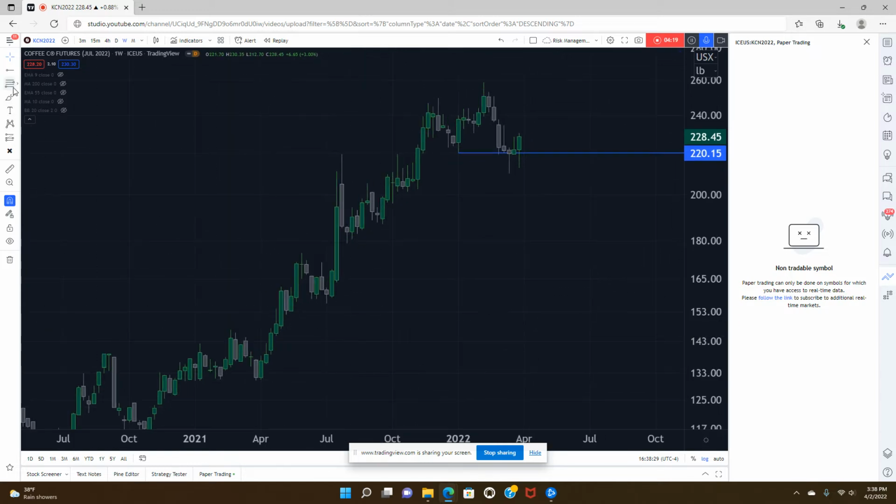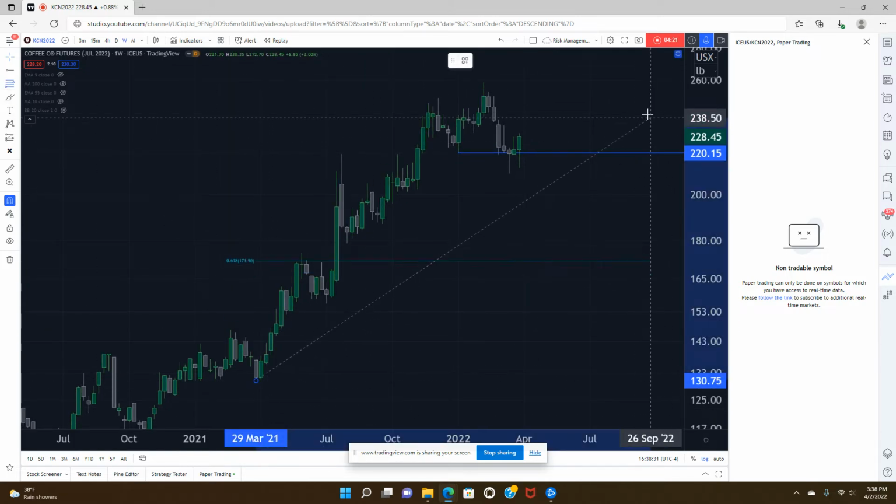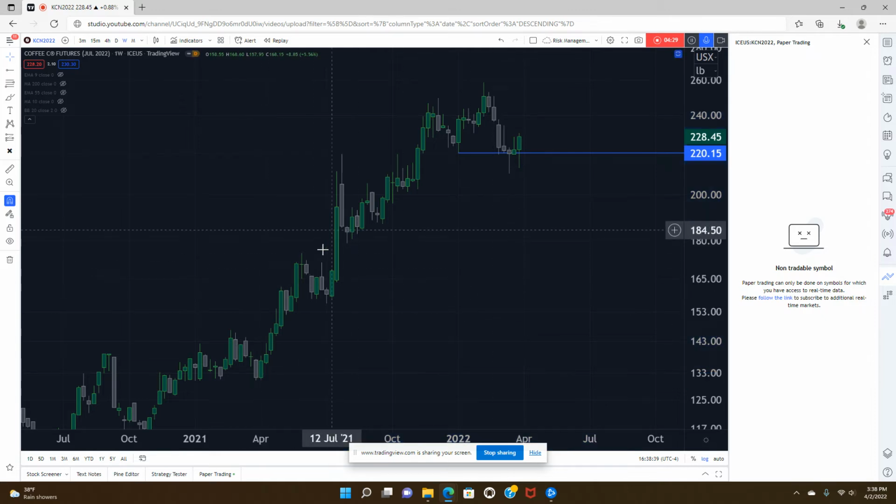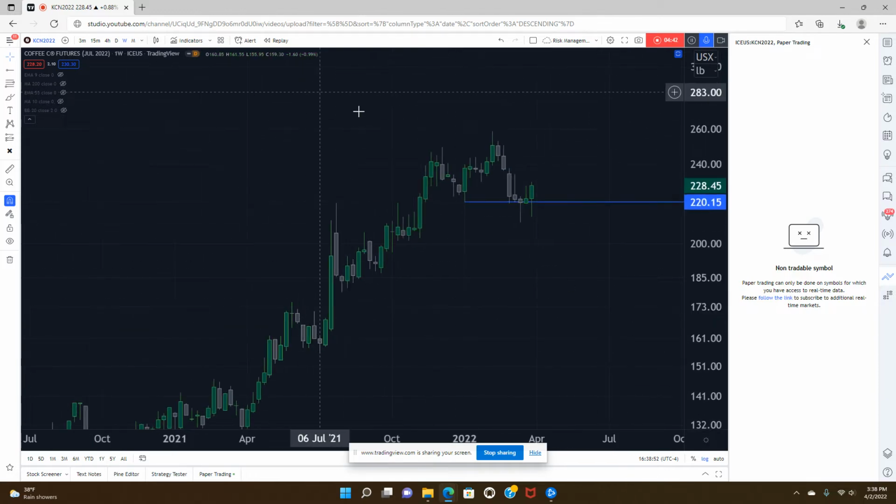And I'm sure if you drew a 618 here, you'd probably see, yep, the 618, that would be your golden pocket, roughly somewhere in there. Again, this is macro level, so price could come down there and spend time trading around there for weeks or even months, and then finally give a reaction. But we don't want to get too far ahead of ourselves.